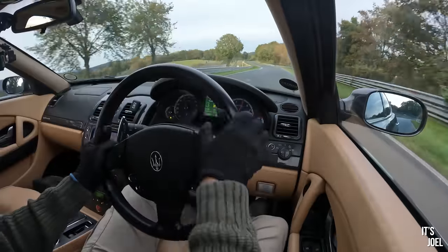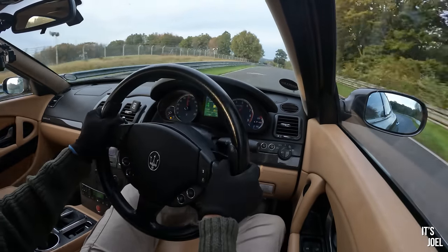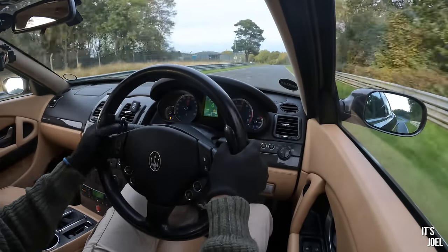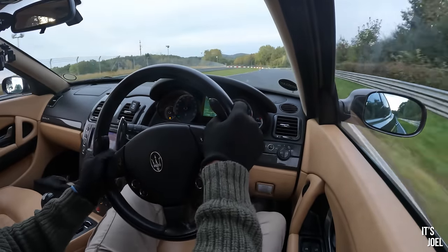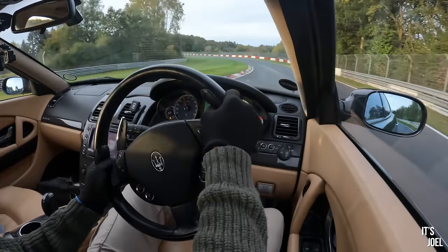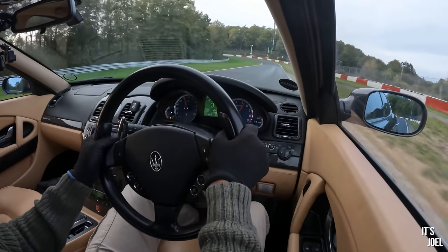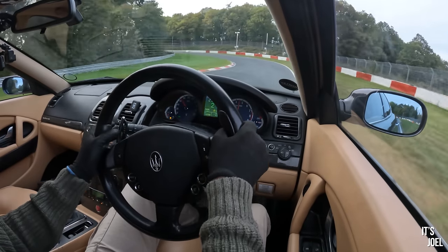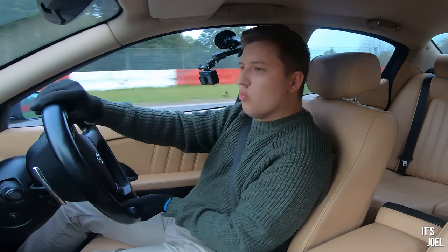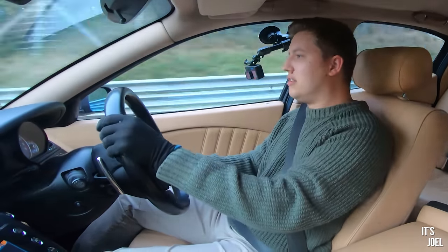Refueling recommended, so only now, on this second pretty hard lap of the Nordschleife, have we got our fuel light. That is absolutely remarkable. I was thinking we wouldn't even make it here, let alone do two bloody laps. Oh, get in there. What a thing. What a bloody car.